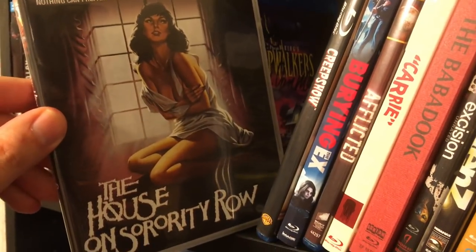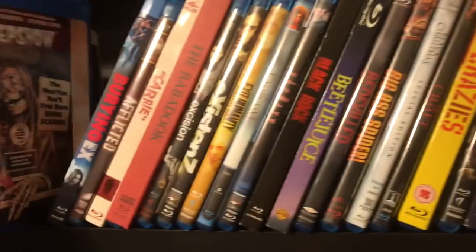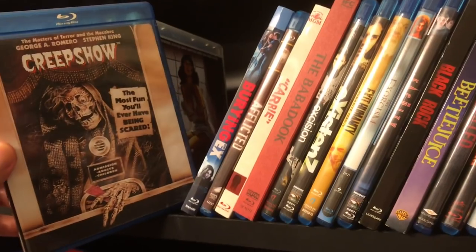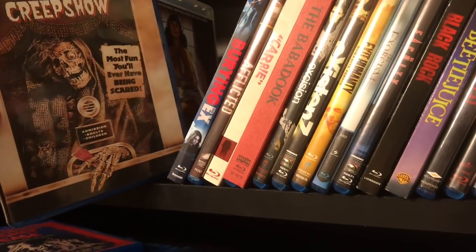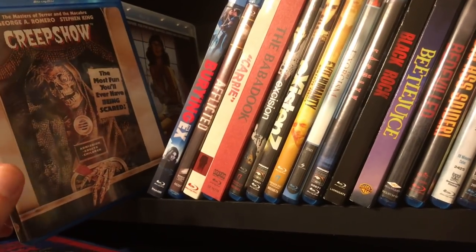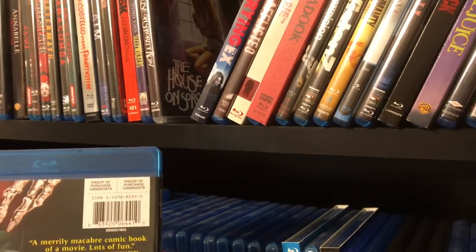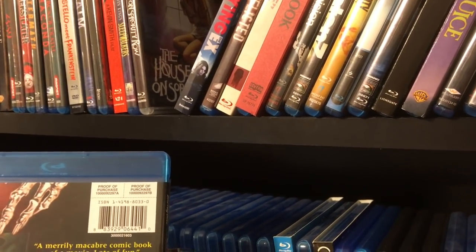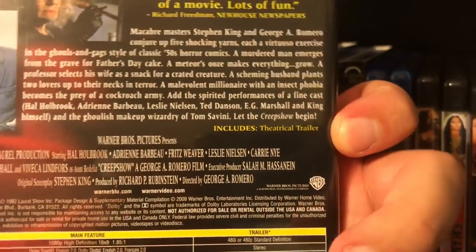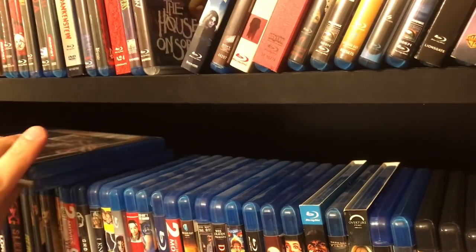House on Sorority Row, which is one of my all-time favorite classic slashers. And we've got Creepshow, which is an all-time classic horror anthology. Let me know what your favorite segment of this one is. For me, it's The Crate. And I do plan on getting the Scream Factory release for it, I guess for the special features, which I haven't even checked to see what they are, but I imagine they're more than a theatrical trailer, so there's that. But I think I'll put that down there for now, because I definitely want to pick up the Scream Factory release for that one.